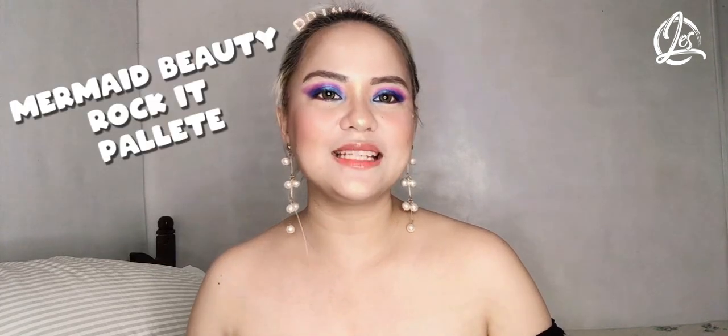Ayan. See? So girls, this is my final look. And tingnan nyo naman, mukhang mermaid na ba ako sa look na to. So majority of the product that I used here is from Mermaid Beauty, which is the Rocket Palette for my eyes. For my highlighter, it's the Mermaid Beauty Glow Kit. For my eyebrows, it's the Mermaid Beauty Mimic Brow.